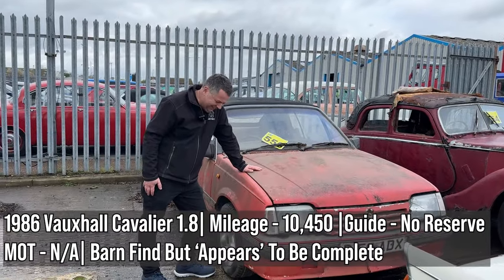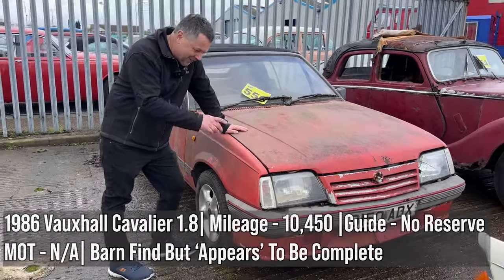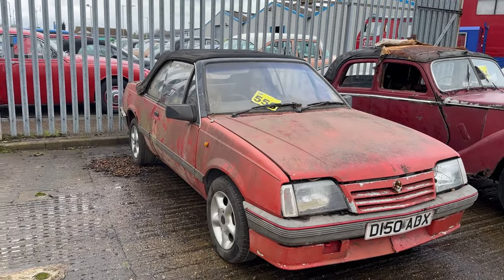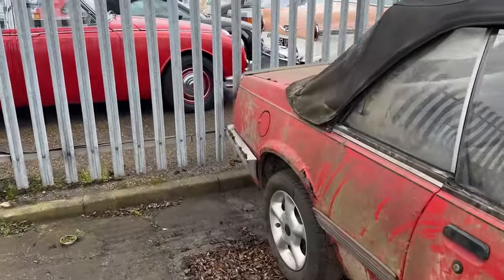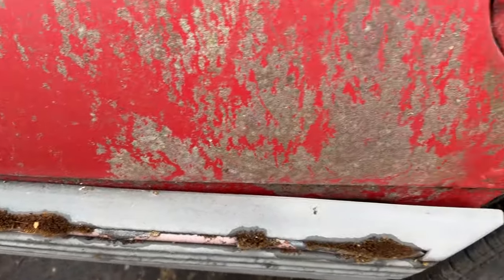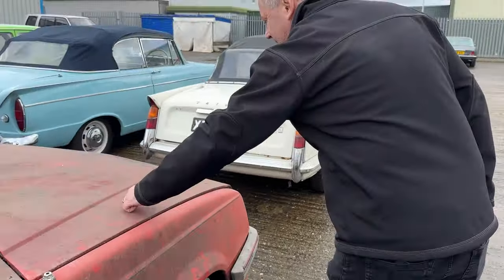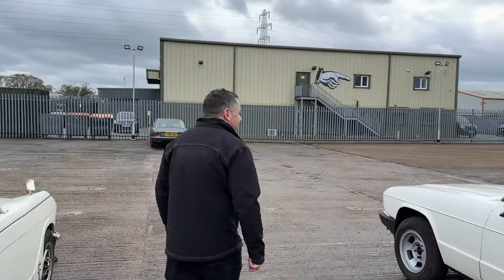Would you now? I'd like to see how far you got with it. I would love if somebody just did that mechanically and did not touch that. Really? Look at that. That would be the coolest Cavalier out there. Look at the state of this. Yeah, but if you made it legal. There's moss growing there. Nothing a bit of gaffer tape wouldn't sort. Oh, my Lord, no. Honestly, leave that. Leave it. I don't know if it would take a pressure washer anyway.